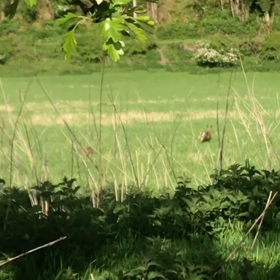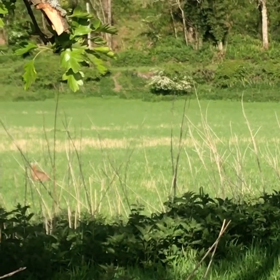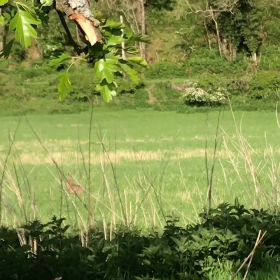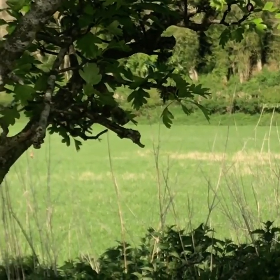Boys and girls, we've got to be quiet. We've just seen two hares running across the field. Do you see them? I think the other one's about to go. They've got white tails like the deer to warn other hares that there's some danger lurking.